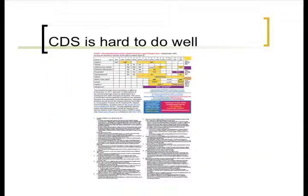I don't know if you obviously you can't read this. If you're a pediatrician, you know what this is. This is the table of immunizations for childhood. And if you look at this, well, you have some basic ideas when the shots are supposed to be given, but there are so many rules in that fine print down there. In order to translate this into something, it's quite challenging.